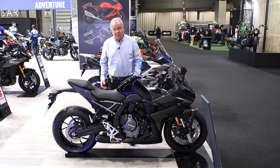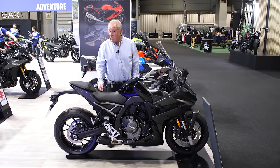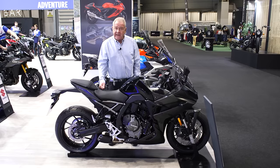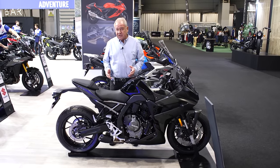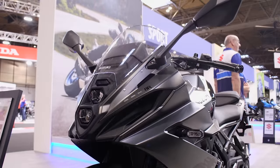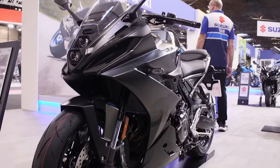I enjoyed riding the 8S version earlier in the year. I thought very highly of it, and I wasn't alone in that. Others have commented on what a capable bike it is. In a lot of the comparison tests, it comes out very well, either winning or drawing, depending on which journalist has done the review at the time. I think they'll go well. Nice to see it.